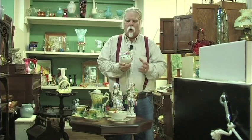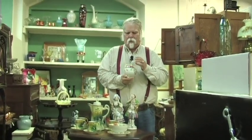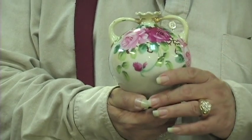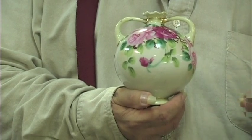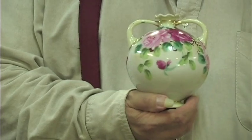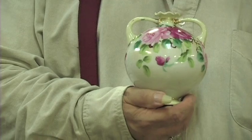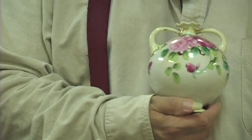Now, this has no mark whatsoever. We can tell that it is Nippon by the type of painting on it. All hand painted. This kind of light yellowish glaze on here, the rose motif. This was all made for the Westerners. It basically catered to the Westerners' taste. This is something that the Japanese really didn't like.